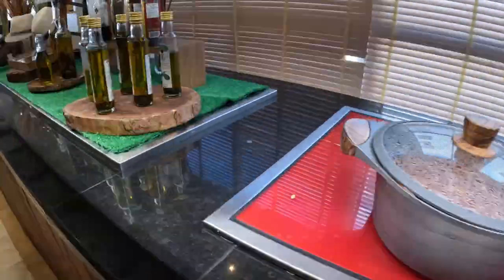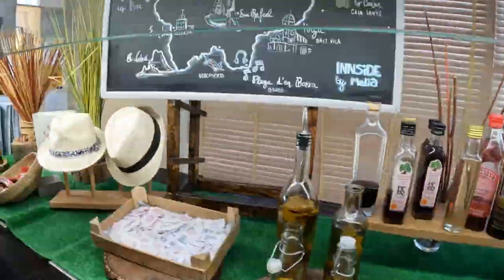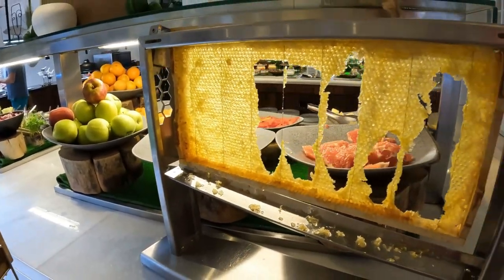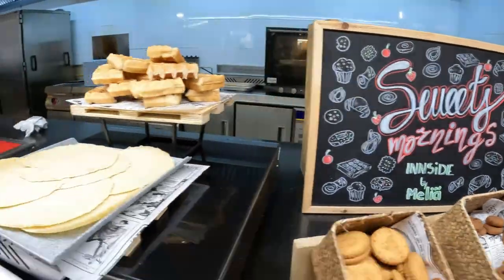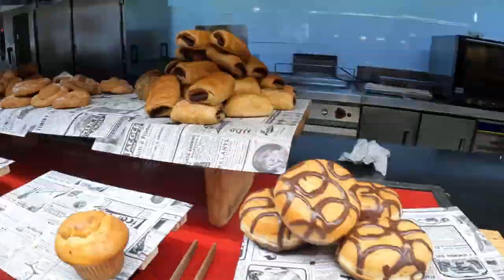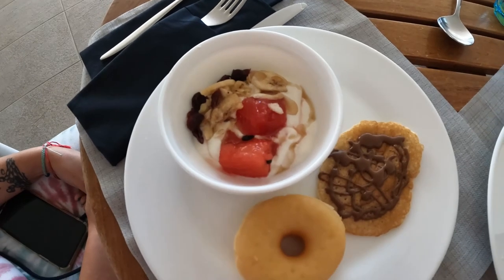And at the end of the buffet, a variety of oils, syrups and sauces, and another cool map of Ibiza. The highlight, and something I've never seen at a breakfast buffet, is the honeycomb providing your breakfast honey. If you have a sweet tooth, you're certainly not going to be disappointed either. Pancakes, waffles, cakes, biscuits, donuts, croissants, and almost every other imaginable pastry.